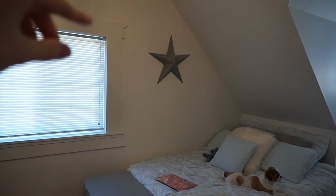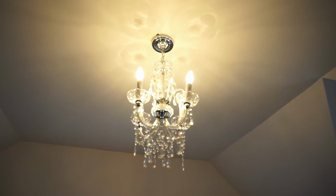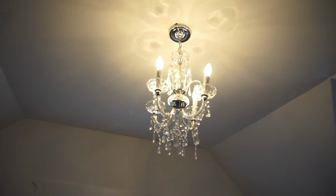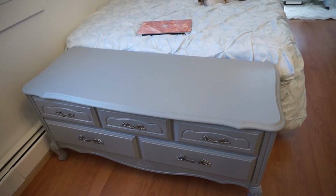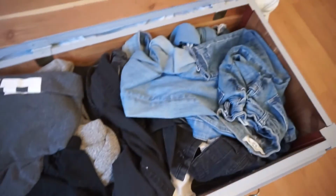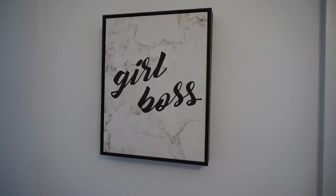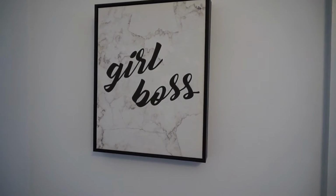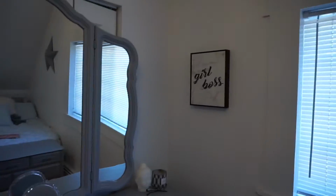I actually spray painted it gray because it was this kind of weird coppery brown color before and it just did not really go with my room. And then looking up, I have my mini chandelier. This is actually from Canadian Tire as well. This is where I keep all of my jeans, pants, sweatpants, shorts. It's very messy right now, as you can see, it's a mess. Moving over, I have this really cute little picture from Walmart actually, and I just thought it was the cutest thing ever, so I just put it right beside where I do my makeup every day.